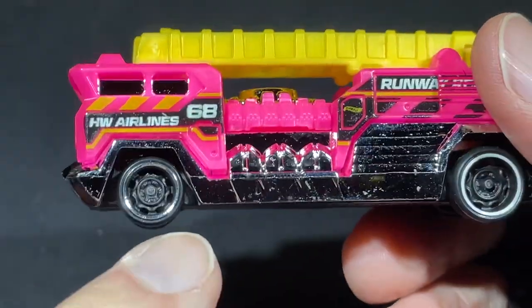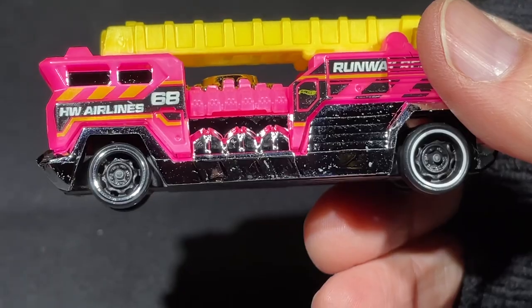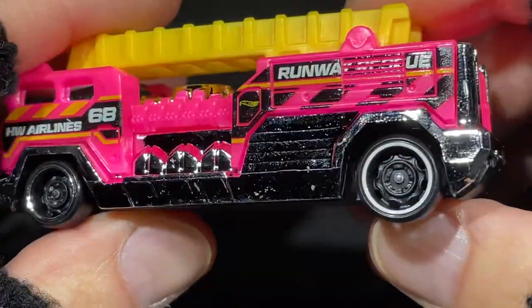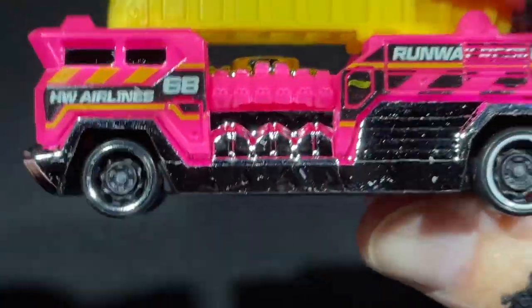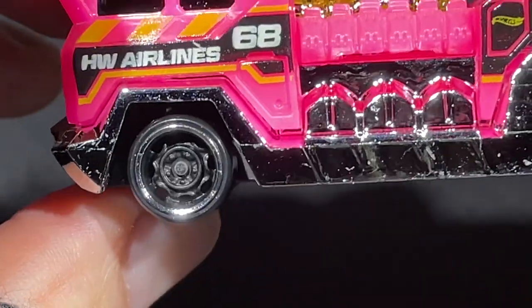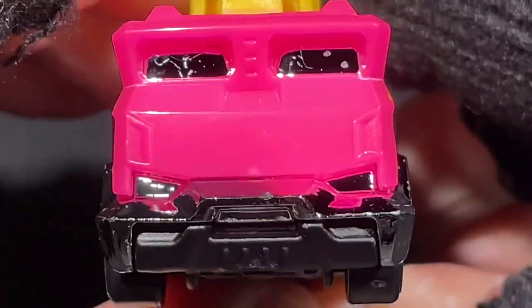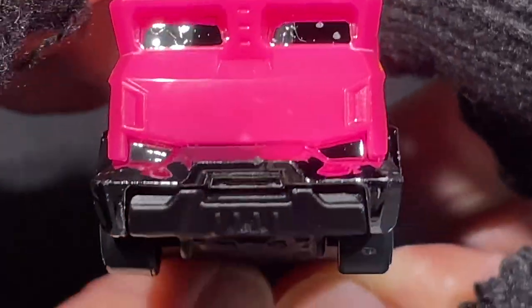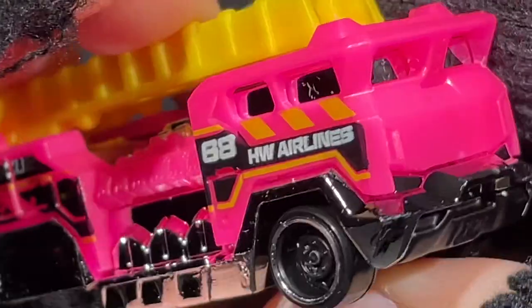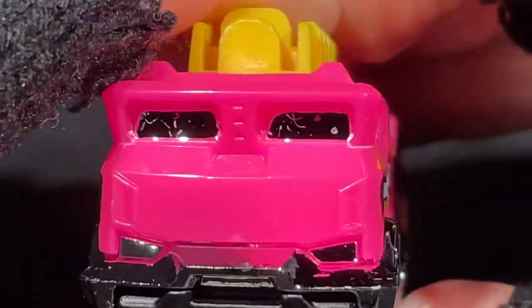It does have a ring in chrome on the front wheel and a white ring on the back here. Nice white stripe on the wheel. We do have the spiderweb style wheels on there. I call them spiderweb. I don't know what the real name for those are, but to me, they look like spiderwebs. And here's the front end. See a nice bumper there, the lights, and check out the chrome looking windshield divided in two.